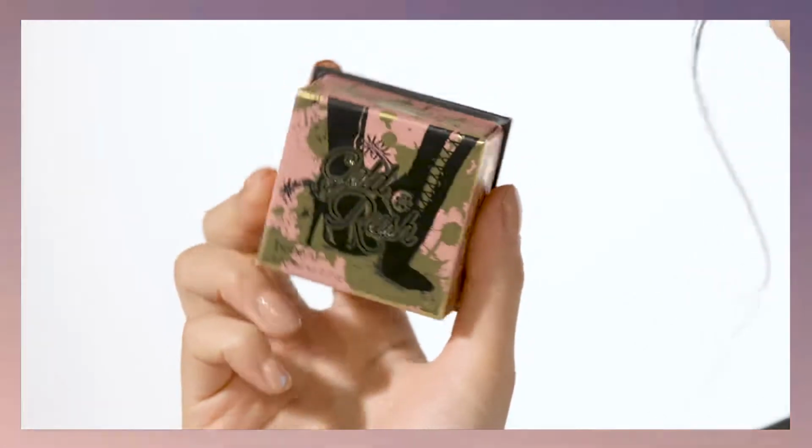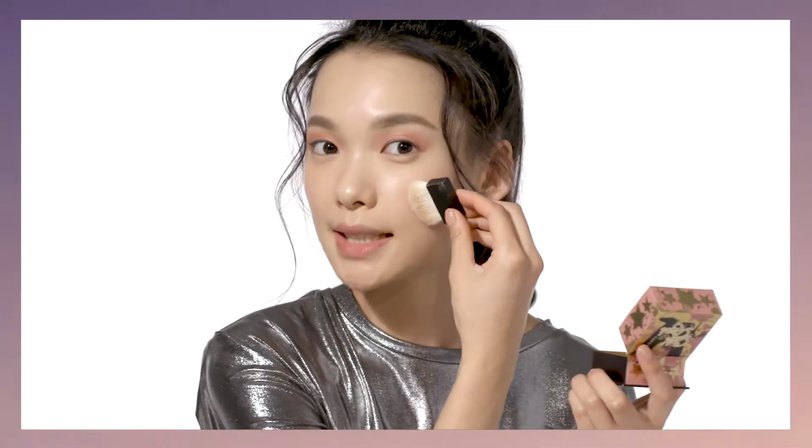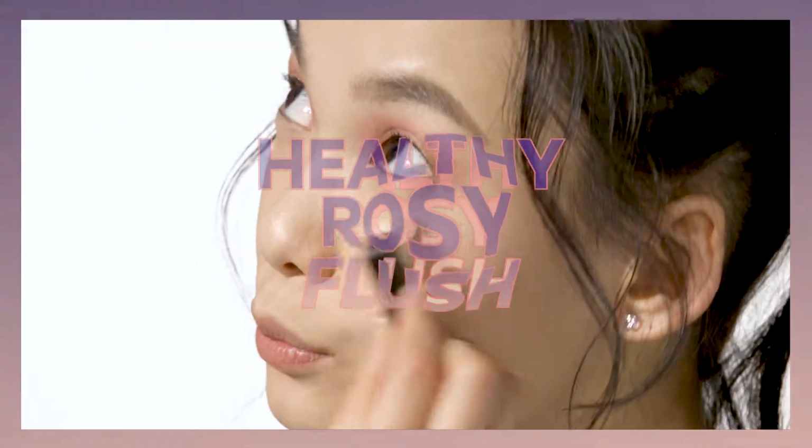Next, pop on a pink cheek color, like this one from Benefit Cosmetics. Blend it upwards and outwards to create a healthy, rosy flush.